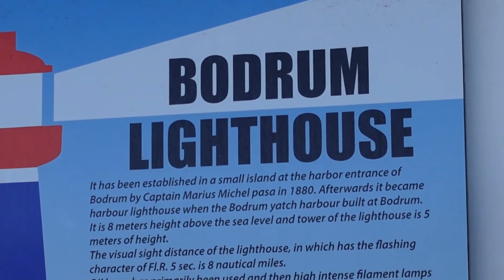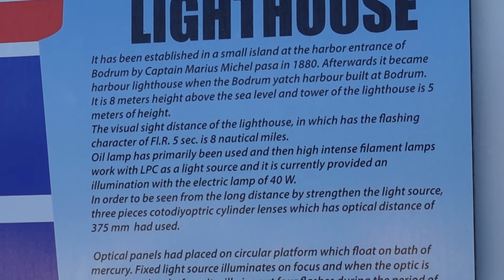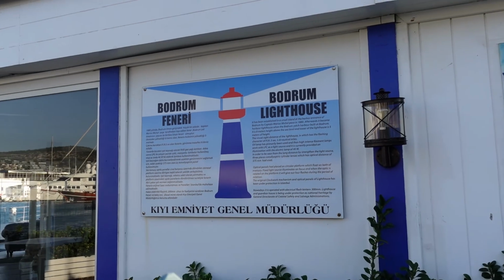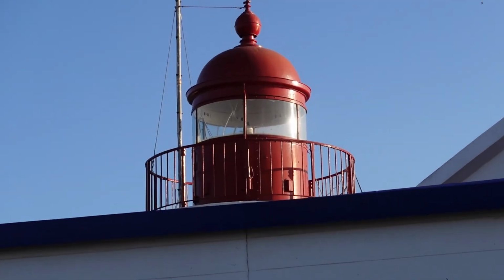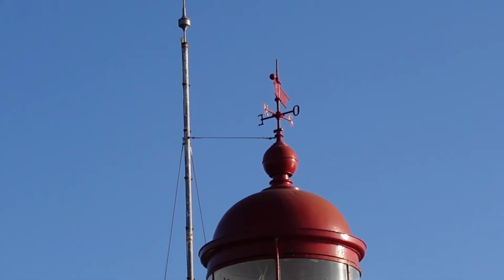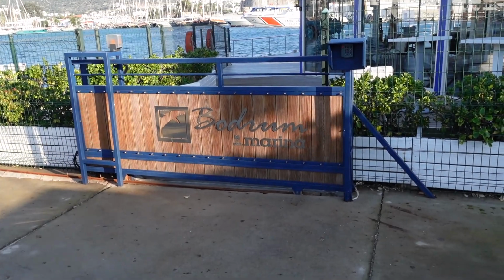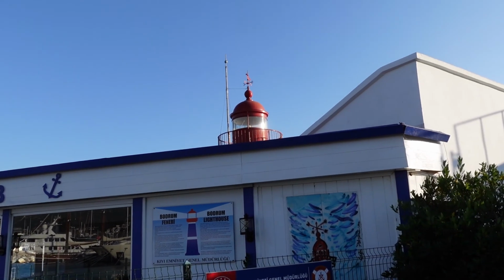Here we go. There's an interesting fact about Bodrum Lighthouse. You guys can pause the video and read till the end. Cool. And by the way, let me show you the lighthouse. Okay, here we go. This is the lighthouse. Oh la la. Cool. I can't see full, because the gate is closed, but that's the lighthouse. So this gate is closed. If they open, I can go there and see the lighthouse, because I love lighthouses.